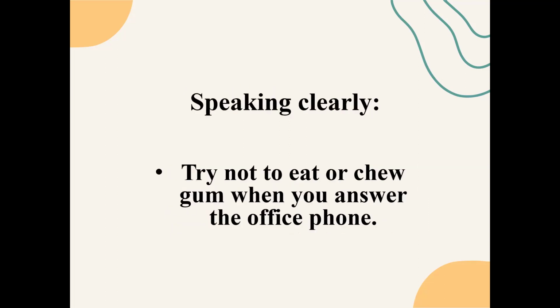So next, speaking clearly. It's important not to eat or chew gum when answering the phone. Sometimes it's difficult because someone might call during lunchtime or snack time, or when you're eating or chewing gum. But better not to have that as an obstacle, because as we've talked about already, it can be challenging to communicate on the phone with someone who is an international speaker of English, maybe not a native speaker, someone who will have difficulty understanding. If you're speaking with your mouth full, it makes it all the more difficult, and you don't want to give that impression. You want to speak as clearly as possible. So when you answer the office phone in English, just try not to be eating anything or chewing gum.